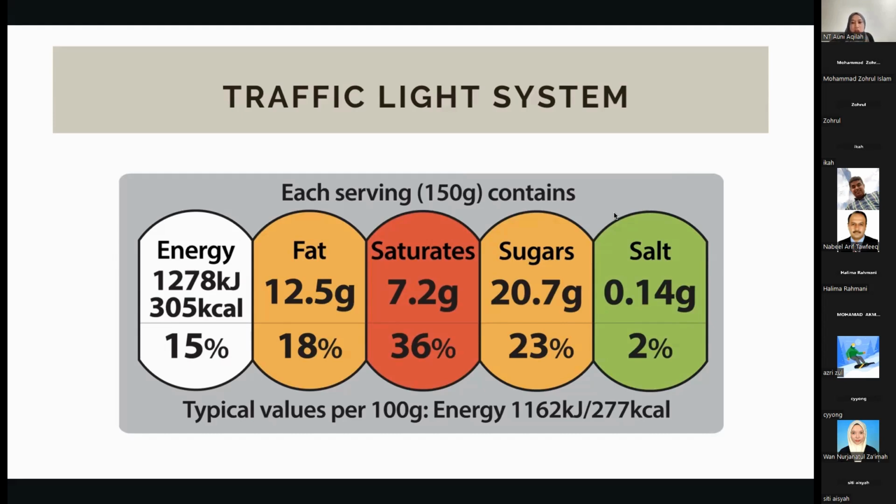Should we memorize the daily value of each content to compare it with the product? No. You can memorize if you want to, but you don't need to. As long as you adhere to the guidelines provided, like less than 5% is a low DV, 6 to 20% is a good DV, that should be enough for you.